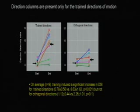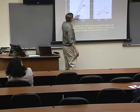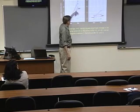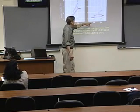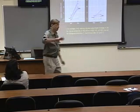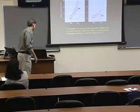Now, here's just the quantification of this for a number of animals, showing that you get significant signal for the trained directions of motion, comparing the start and the end of the experiment. But you don't get it if you look for directions that are orthogonal to the trained direction.